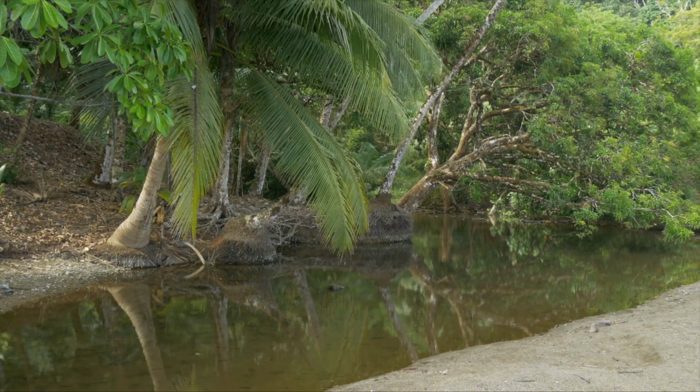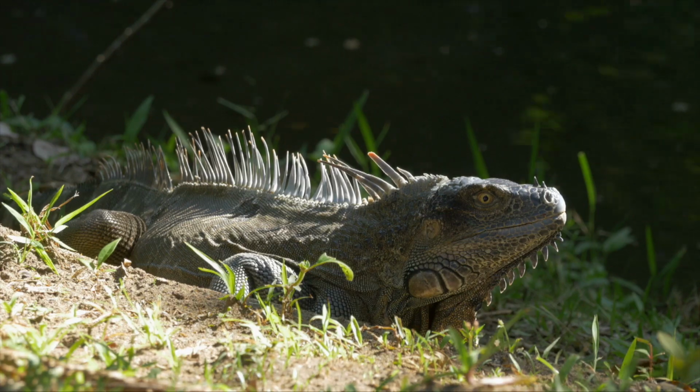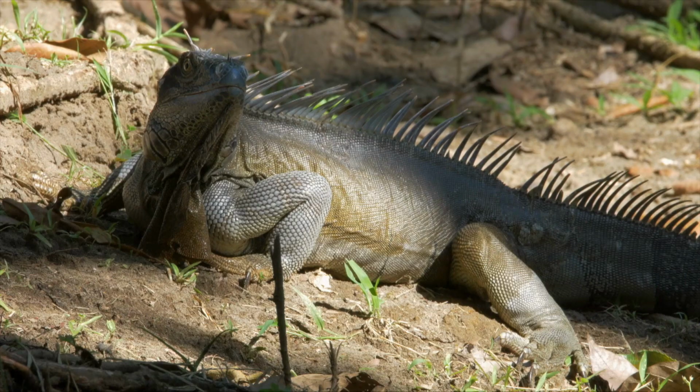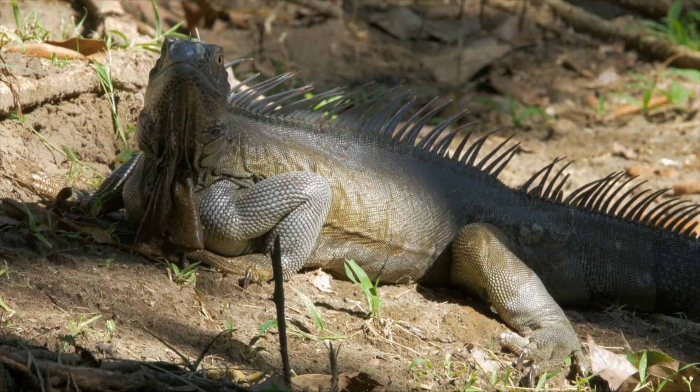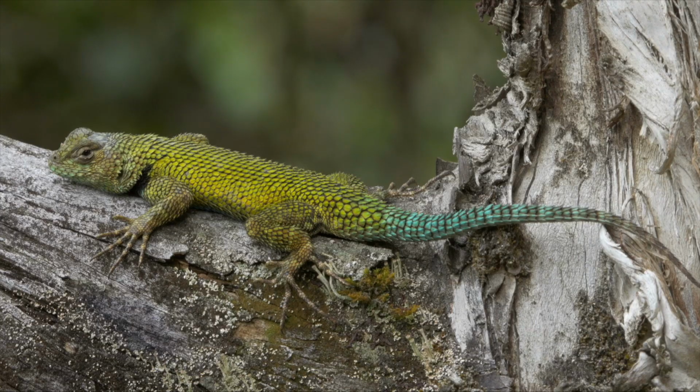Green iguanas are the most impressive lizard species in Costa Rica. They live near rivers and streams. The male green iguana can easily grow to 1.5 meters in length. His dragon's head can certainly impress smaller lizards.